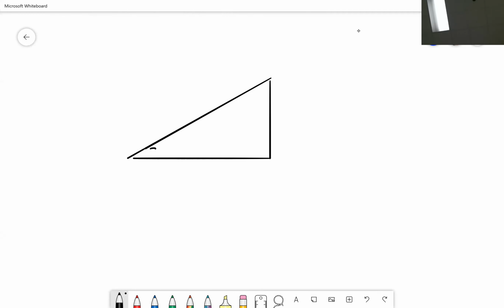So we have a 30, 60, 90 triangle. So we'll call this the 30, 60, 90 triangle. What else can I say about this? If you take the sine of 30 degrees, the way I remember it is I say to myself, oh, the sine of 30 is half. And so I do this. Sine of 30 is half.